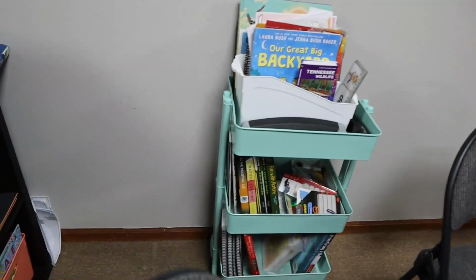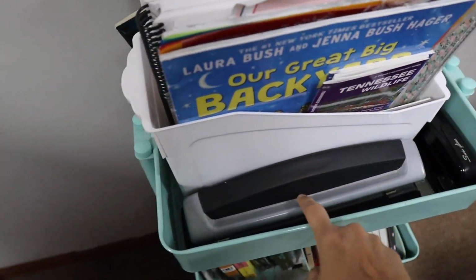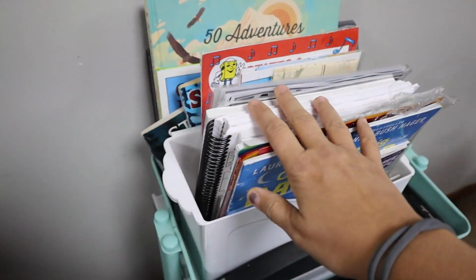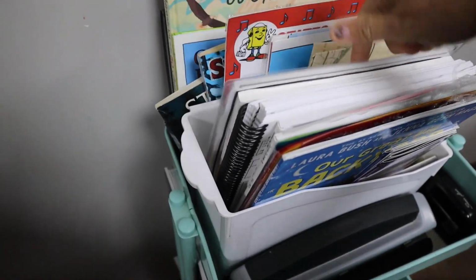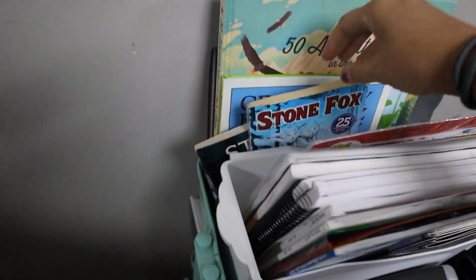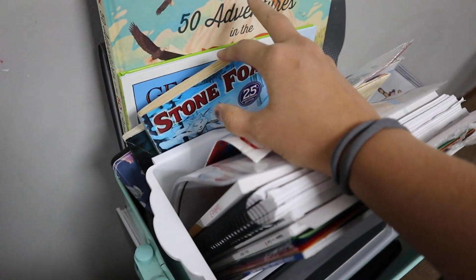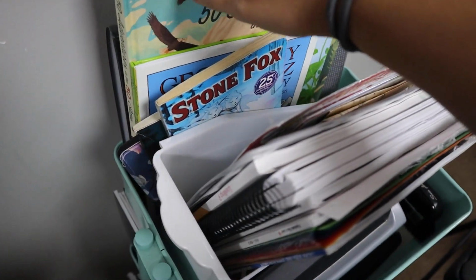Over here is my cart, and on here are just quick grab things, a stapler, a hole punch. This is just my stuff, things that I'm going to be utilizing this week, or curriculum add-ons and unit studies and things like that. We'll be using some of these maps. And we're doing a reading group thing with 3 of my kids that are at close to the same reading levels. And so we started with this and just some different resource books.